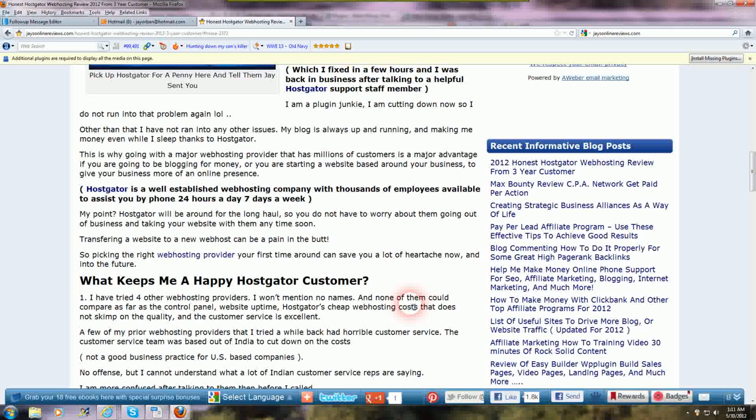But if it's a niche that's not very much competition, I mean, you can be ranked on the first pages within weeks. So it's up to you to do your research and find, you know, that good niche that you're familiar with or you're willing to learn about, and go from there.